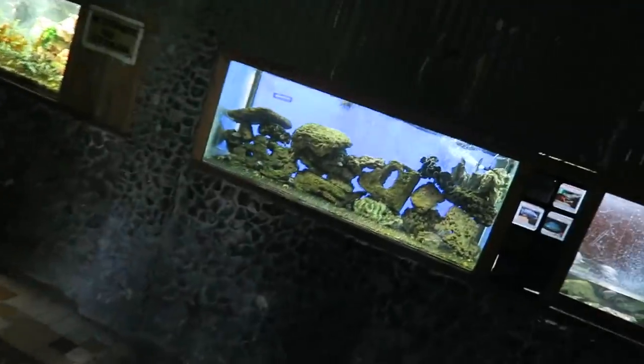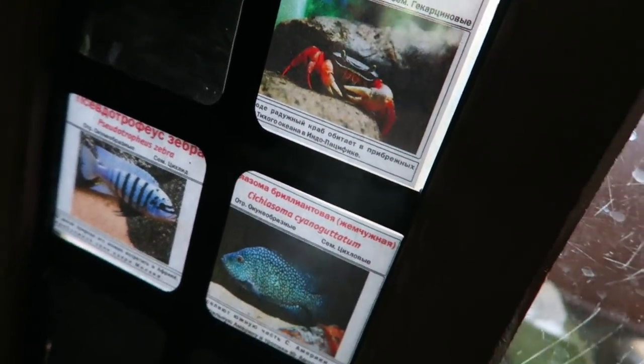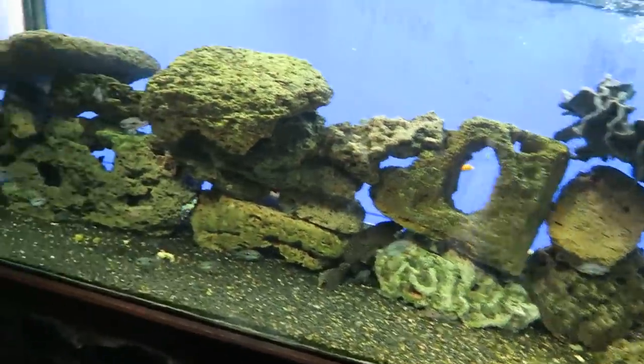Okay, guys, we're coming into the aquarium. Wow. First of all, we gotta see the crab. We gotta see the Cardisoma armatum. What? Armatum. That's a crab right there. This is the aquarium. This is just the leaves. No interest. Some fish. We got the fish.